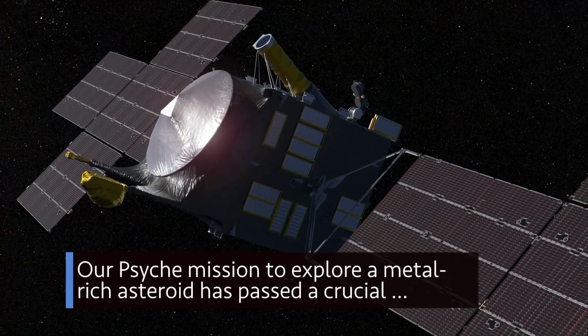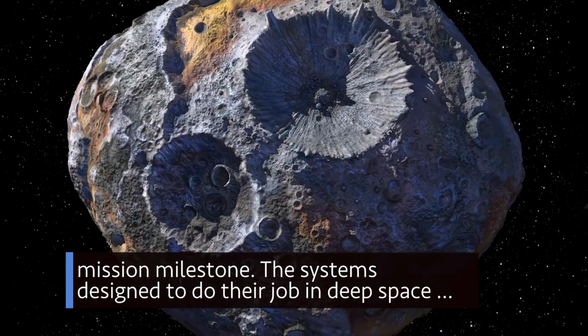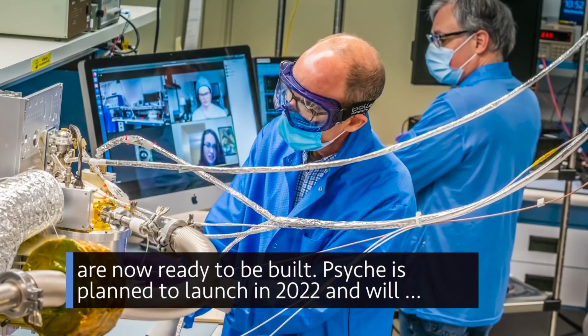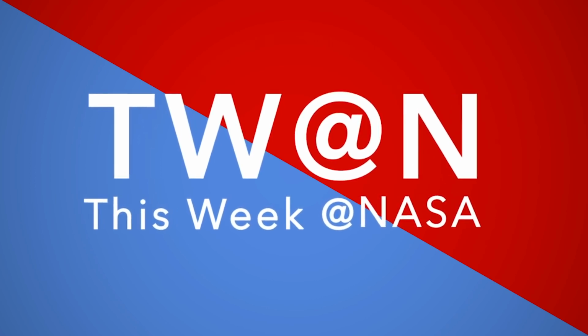Our Psyche mission to explore a metal-rich asteroid has passed a crucial mission milestone. The systems designed to do their job in deep space are now ready to be built. Psyche is planned to launch in 2022 and will fly to its target in the main asteroid belt between Mars and Jupiter. That's what's up this week at NASA.